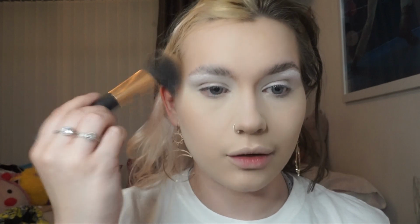You know what? I think if you were going on a night out somewhere where your photos are going to be a bit blurry or something, this would be a good base to do, because it would make your makeup stand out in dark photos. But I don't see myself being able to do this every day.